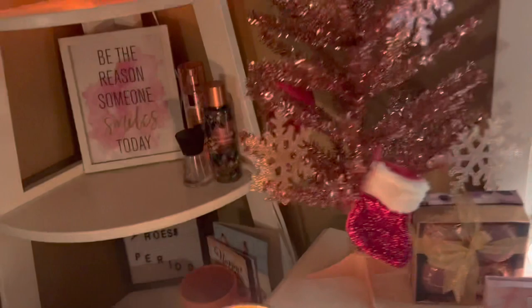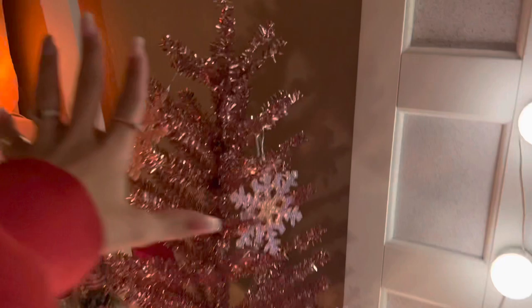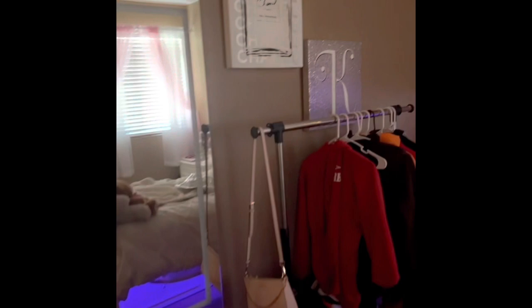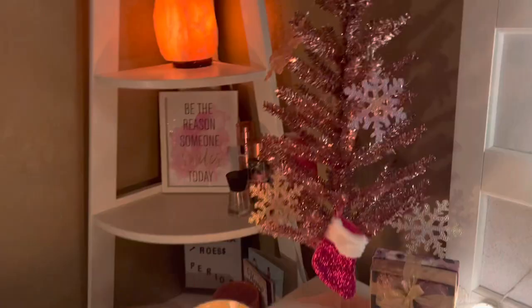and stuff. So as you can see, I placed my little candle right here. I did my Christmas tree right here and moved my mirror. I should have showed you guys before. I'll insert a video of what my room looks like before the decorations. But here's my Christmas tree.